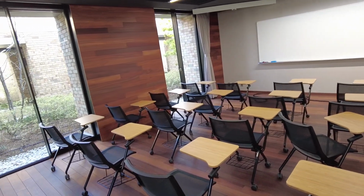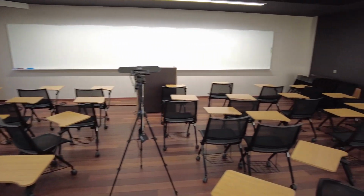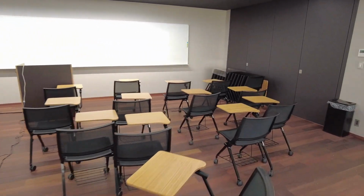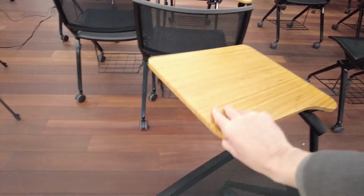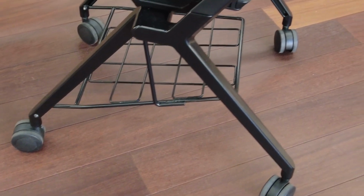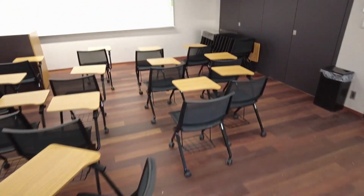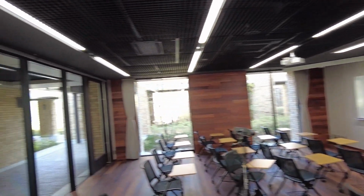So let's see. I don't know, this might have about 40 desks maybe. But here you can see their own rollers. And then of course the desk comes up like this. So it looks pretty comfortable. It has a little support. You can put your bag there. And then of course they have whiteboards and their projector and screen over there in the corner. And again, lots of windows.